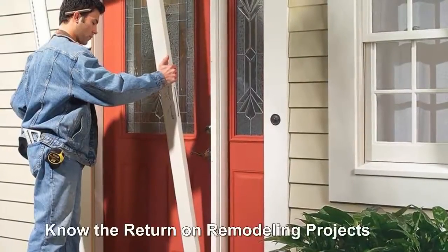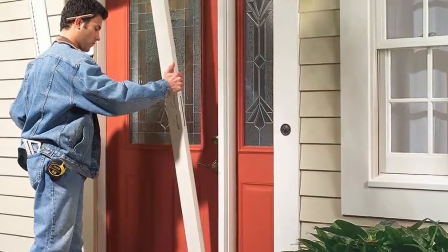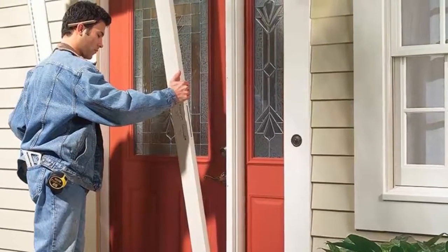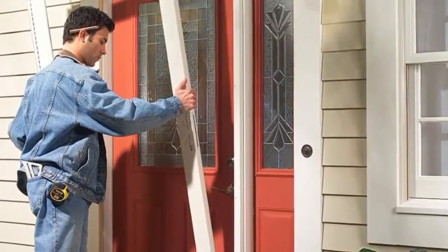Know the return on remodeling projects. A remodeling project isn't going to return a dollar-for-dollar increase in your home's value, so be aware of that when considering projects. You might not like the kitchen in your home now, but it might not make sense to completely gut it.